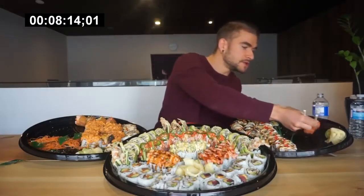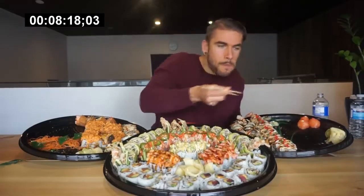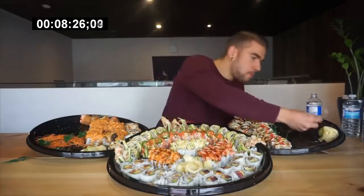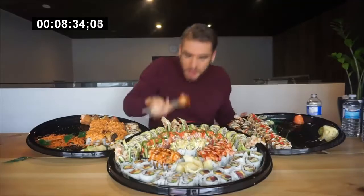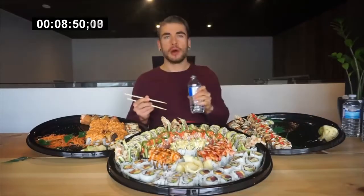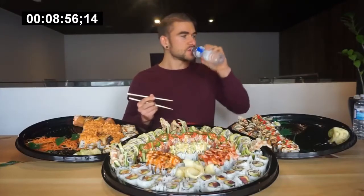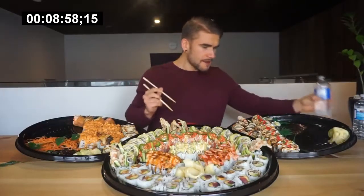Got some salmon roe. Mayo on the salmon. But they have so many fancy rolls and so many different options here. I got to pick a number of these items, all my favorites, and they threw in a lot of extra items as well. Yep, there's gonna be a lot of food, y'all. Very good though.